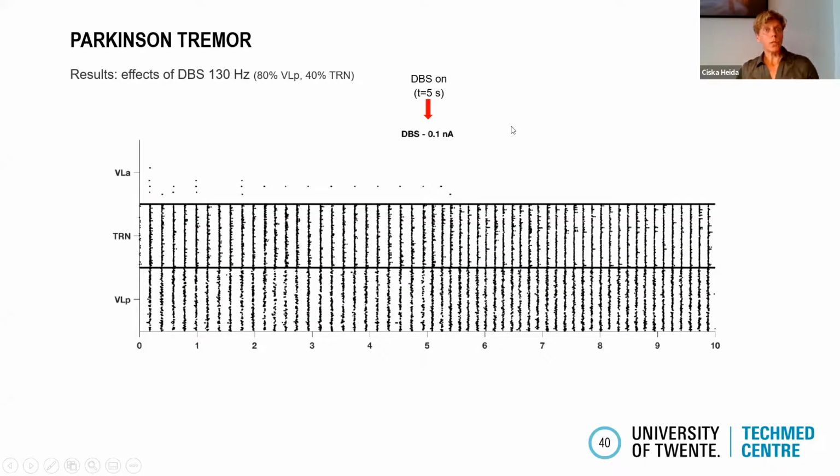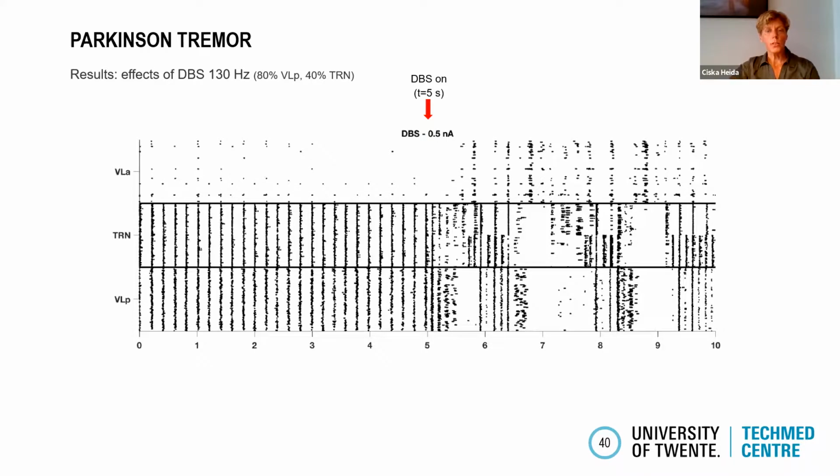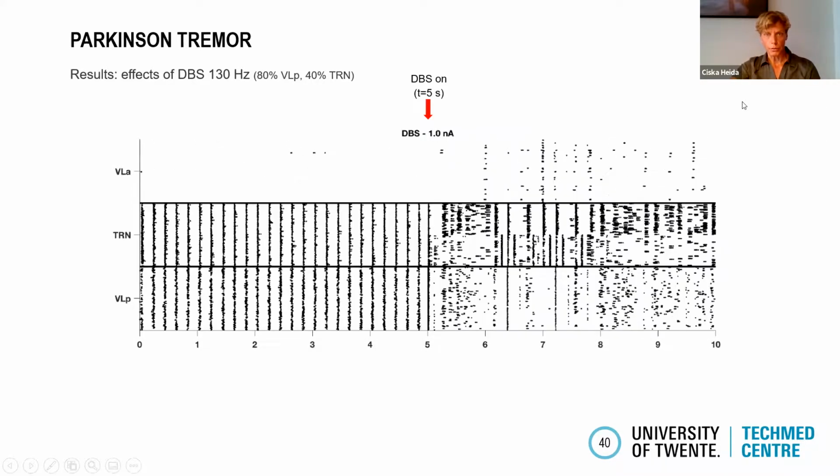To test deep brain stimulation, in this case, deep brain stimulation is switched on at time t is 5 seconds. And we include both the VLP and the TRN for being influenced by deep brain stimulation. When the amplitude of deep brain stimulation is increased a little, we can see that this oscillatory pattern is reduced.